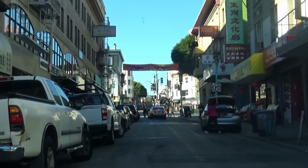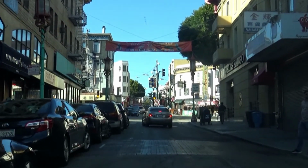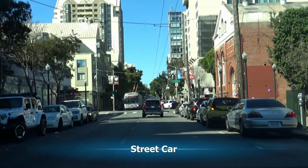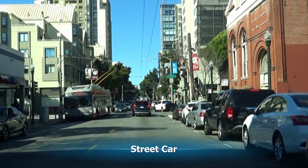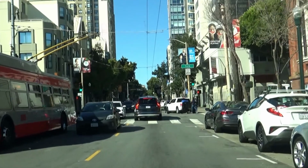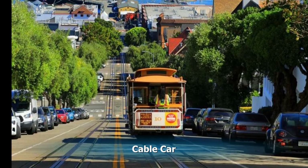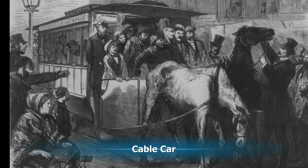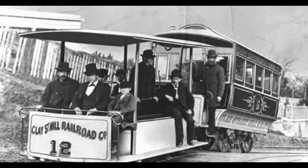Now it's time for us to talk about the difference between streetcars and cable cars. As you can see from this streetcar, it's attached to cables above the road. It can drive back and forth on each side, but it is still attached to that electric source. The cable cars don't have electric wires attached to them. Their cable runs underground. They used to use horses to pull the wagons up and down the hills, but this almost killed them, so they finally had to go to cable cars. Let's watch this video from YouTube about how they work.